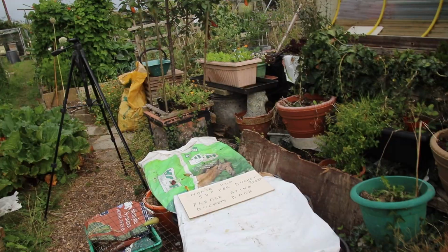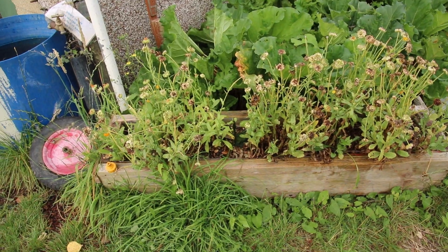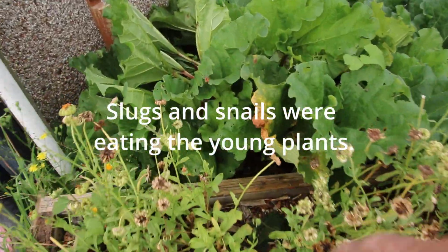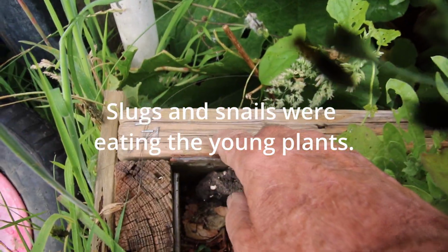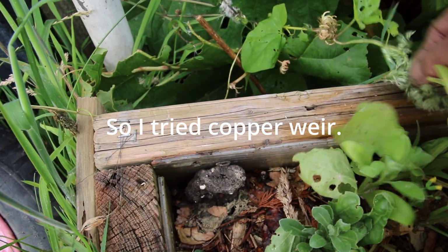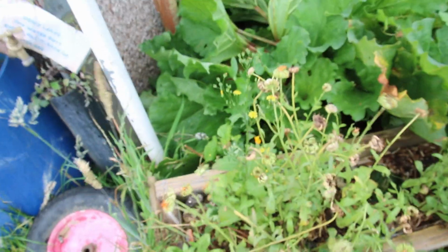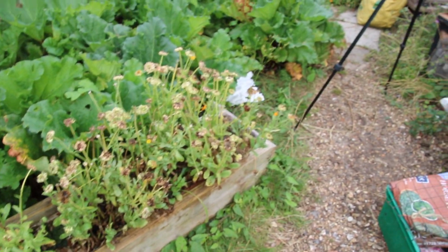I've still got my horse poo, of course. On my flower bed, I was getting eaten by slugs, so I'll put two pieces of earthen wire. Let's not disturb that spider. See them there, look, and that seems to have done the trick. They don't like crawling over it, and that's all it is. Anyway, they're all going to seed, look.